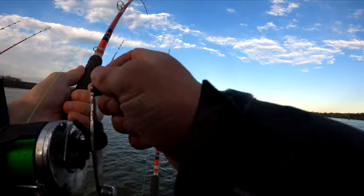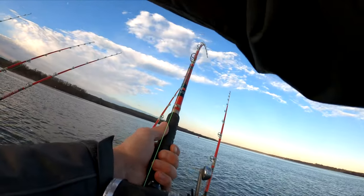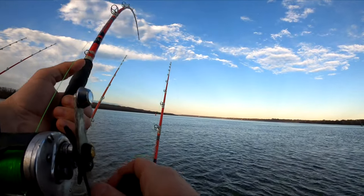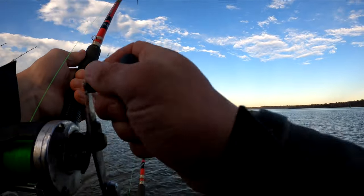I'm fishing channel ledge, as you can tell by that buoy down there. It's like 26 feet, drops down into the high 30s out here. And I'm just kind of spanned across it. This guy came out in the deeper stuff. It's actually not a terrible fish to start off the day.